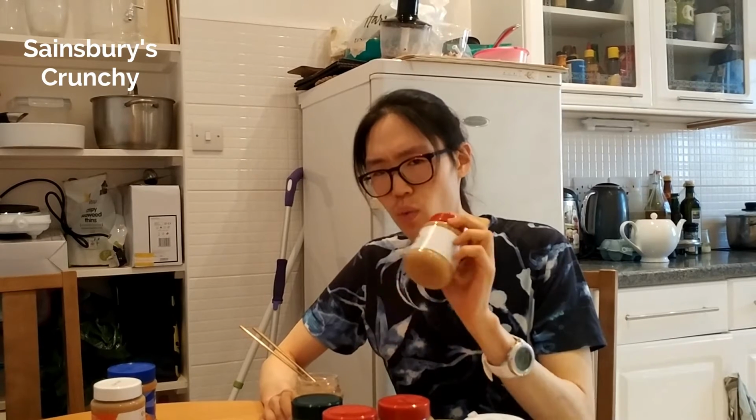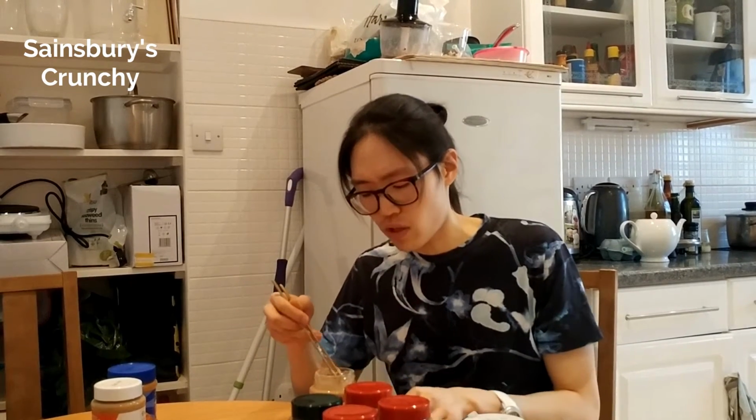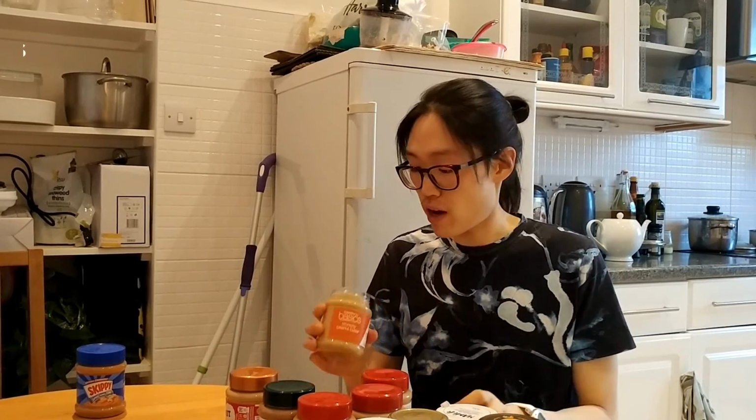What I also noticed with the Waitrose one was that there were almost specks and crystals of the sugar in there, and the salt, so that every now and then I got a bang of the sweetness and a bang of the saltiness. This one doesn't have that. This one's more mixed in. So we've got the Sainsbury's Basic Crunchy to go now.